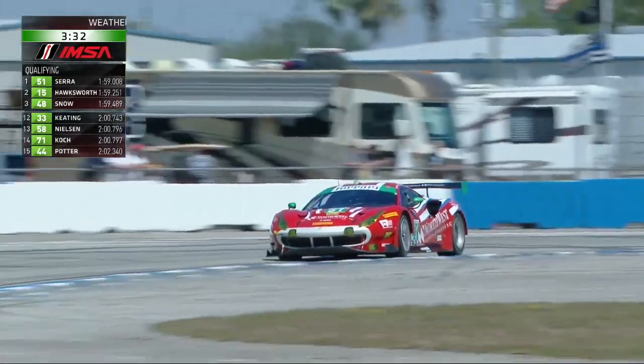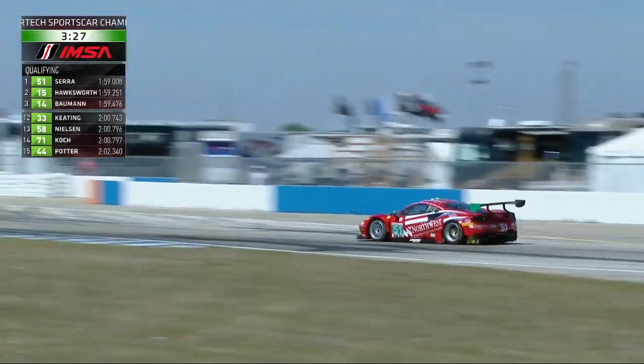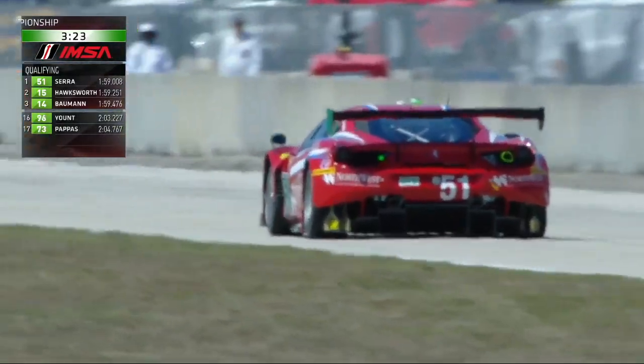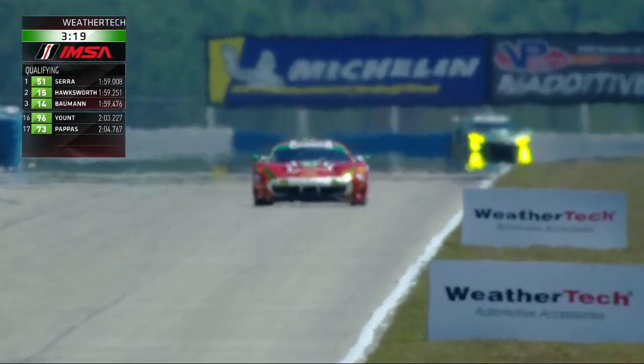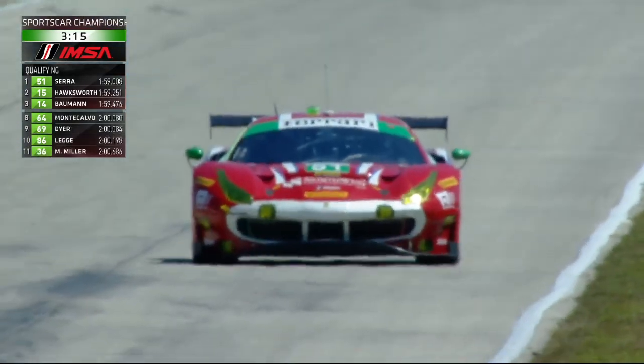Sarah, by the way, he's not finished. There's going to be a 58 here. Yeah, Jeremy, there's going to be a 58. We're going to take a second out of the qualifying record here. Daniel Serra in that 51 Ferrari, brilliant stuff. And I can tell you that the Ferrari folks are not going to be very happy with that because he's showing exactly how fast this car is.